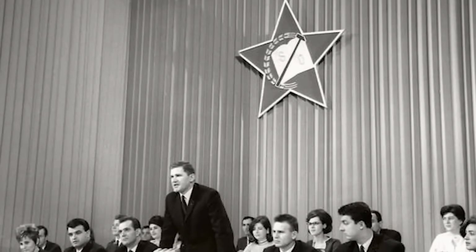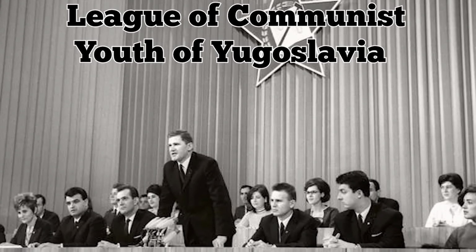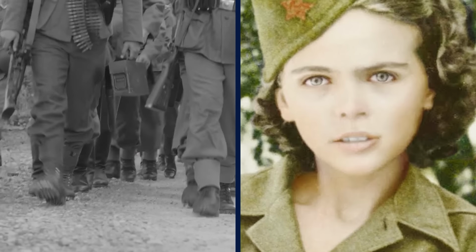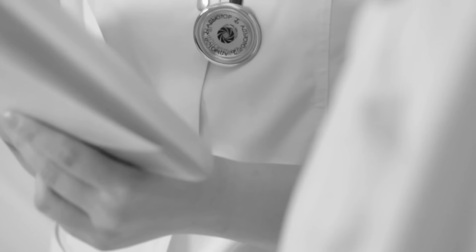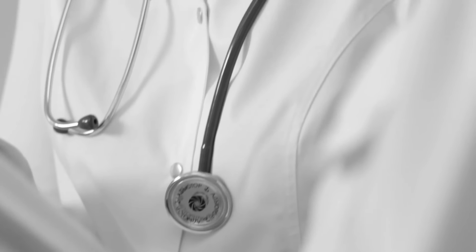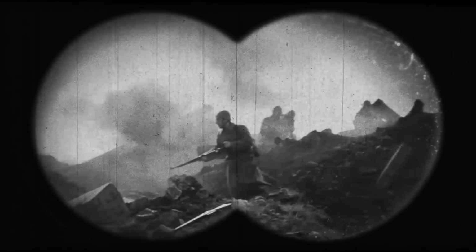Unfortunately, politics and betrayal caused an Axis offensive of liberated territory, and in the middle of 1942, Albina found herself enlisting in the League of Communist Youth of Yugoslavia and serving in the 3rd Battalion, 3rd Company of the 1st Slovenian Brigade. By December of that year, Albina, who was serving as a nurse and battalion secretary at the time, eventually took part in fighting across the country.